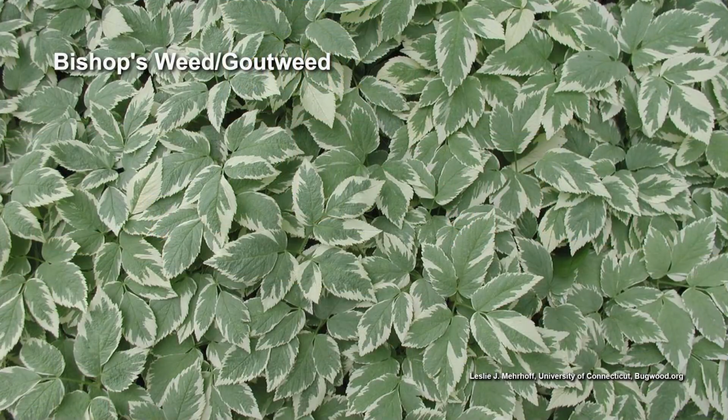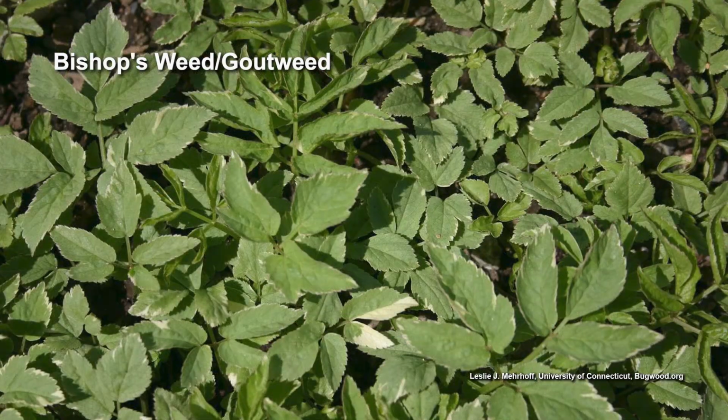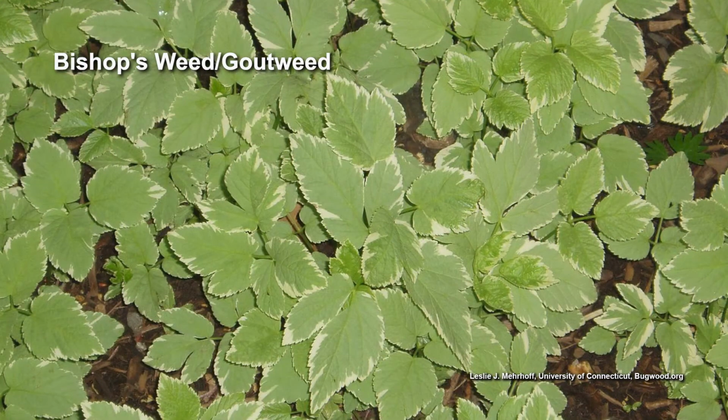That's good. I know this. Another name is gout weed. I know about gout weed. It's a perennial, grows by rhizomes, spreads by rhizomes, very difficult to control. If you pull it up, you better make sure you get all of it, because if you don't, it's going to come back again. It's going to spread all over the place.